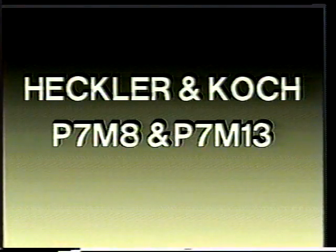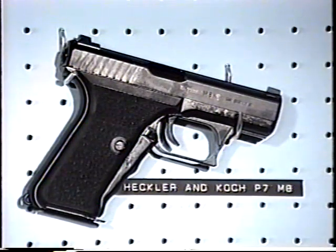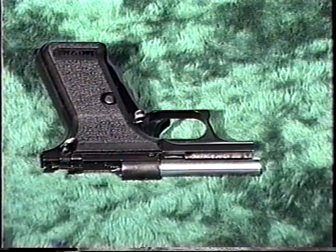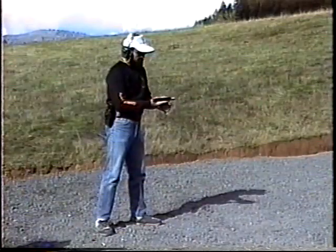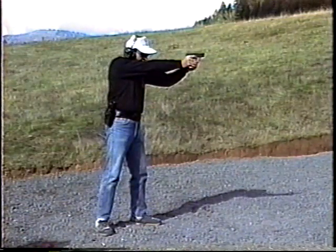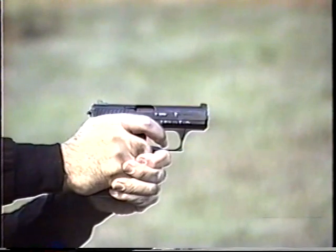Heckler & Koch P7M8 and P7M13. The Heckler & Koch pistols are the most expensive of the pistols examined. Fixed barrels make these H&Ks the most accurate of the 9mm pistols on average. The Heckler & Koch has the highest level of practical accuracy as well, due to a crisp single-action type pull for each shot.